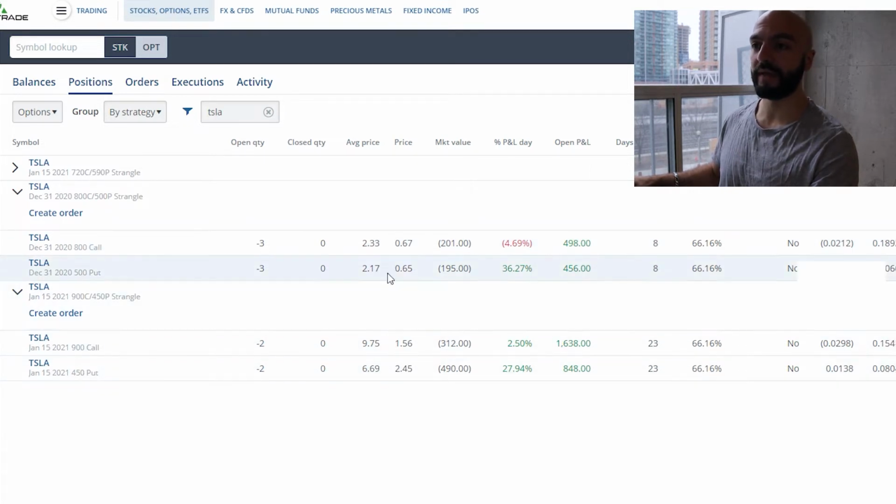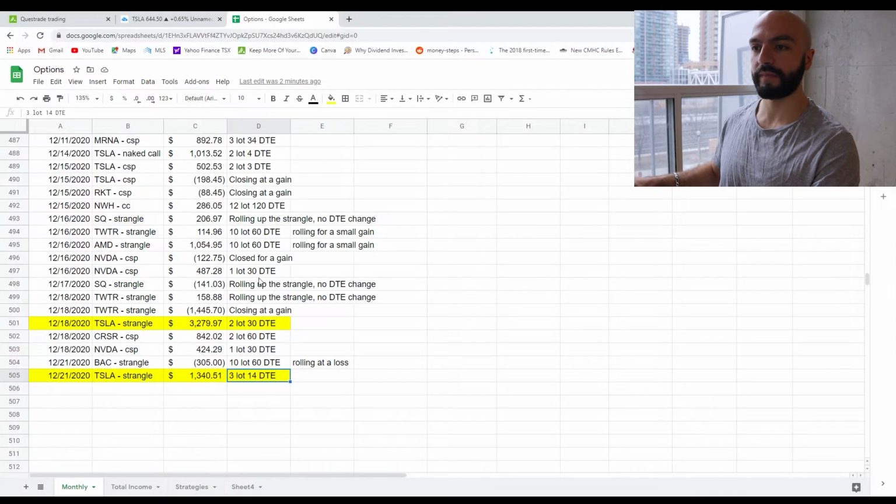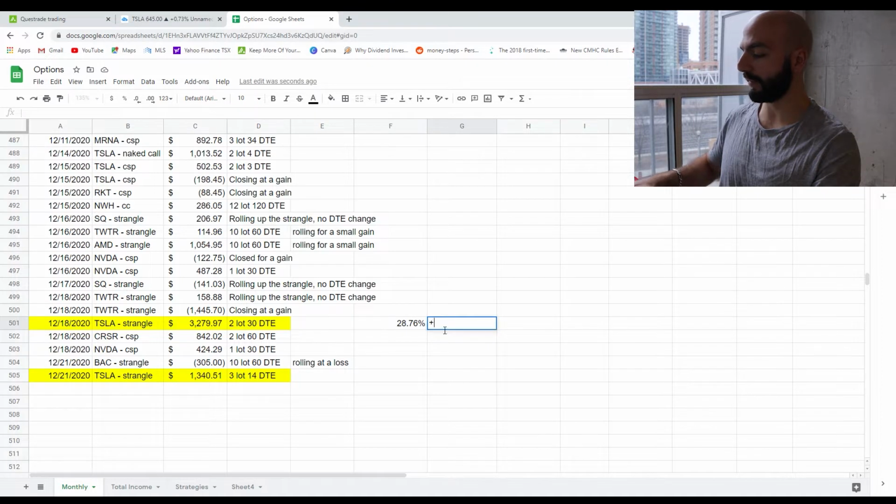And same numbers here. Let me quickly run through the percentages. So 67 divided by 233. There's only 28% left for me to earn, but there are 25 days left. So obviously this is why I'm closing it out early. This could go against me if I hold it for the rest of the 25 days. So let's say 5 divided by 30: 16% of the time went by and I've already earned 72% of the profit.